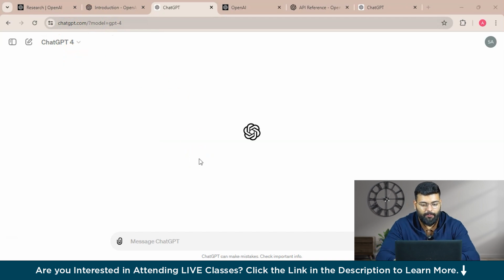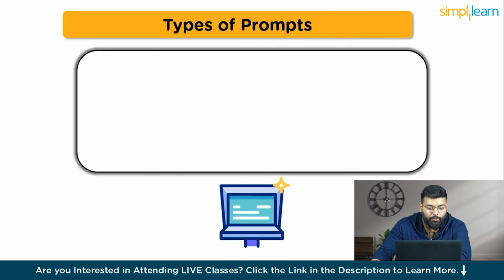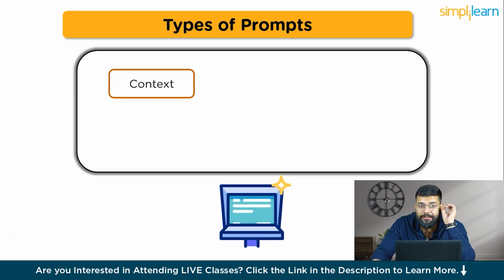So moving back, let's see how you can create a prompt. You have to have 6 things in a prompt to make it more precise. Number 1 is context. This sets the scene or provides background information necessary for understanding the prompt. For example, if you're writing a prompt like, in a world where artificial intelligence has replaced most jobs, describe a day in the life of a human worker. So you have asked it and provided the context here.